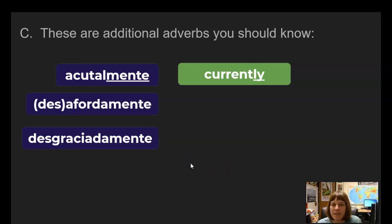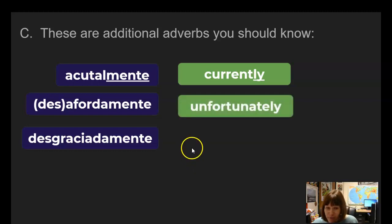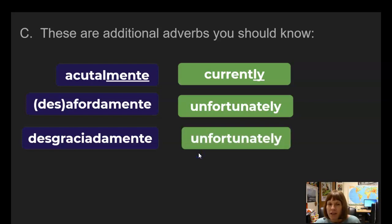Desafortunadamente. Desafortunadamente. And this next one is hard for me to say. Desgraciadamente. Unfortunately. So I usually stick with desafortunadamente. Afortunadamente means fortunately. I usually don't say desgraciadamente too often because it's a little bit more challenging for me to say. But you can see here too the ly and mente in the English and Spanish form.